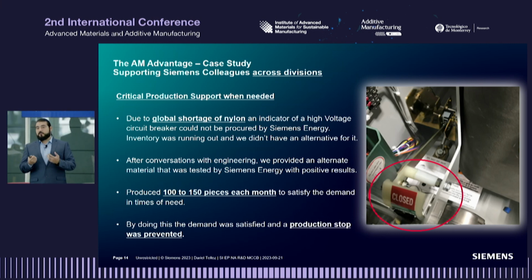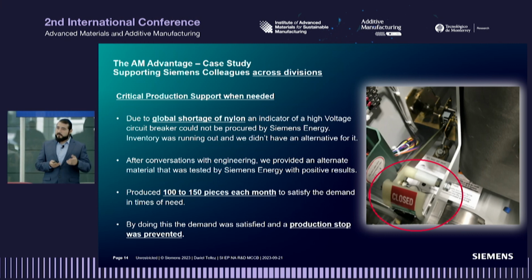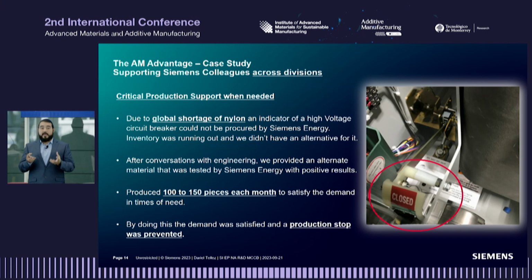So in this case, we selected 2 different materials that we found. We shipped them out to them. They made tests and chose one that was aesthetically better, because it has a sticker that needed to actually stick. And with this, we started providing about 100 to 150 pieces per month for production. So this was put in a breaker and shipped out, and this prevented the whole line from actually stopping. So this saved millions.